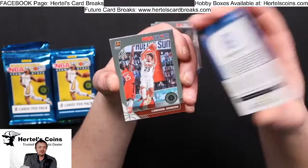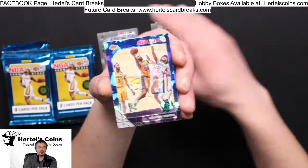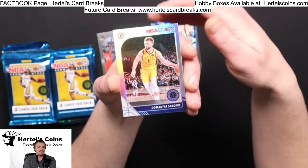from the 76ers, Cameron Johnson from the Suns. We got a blue from Marcus Morris from the Lakers, and Domantas Sabonis from the Pacers.